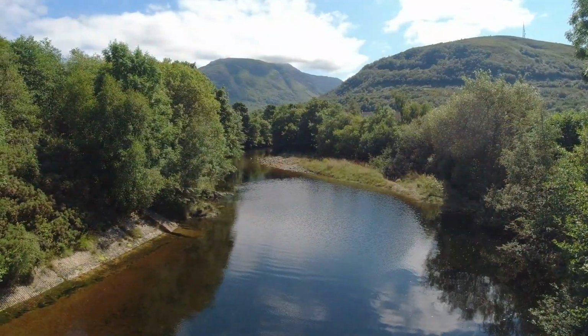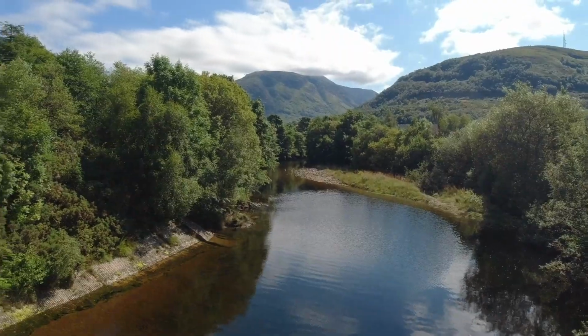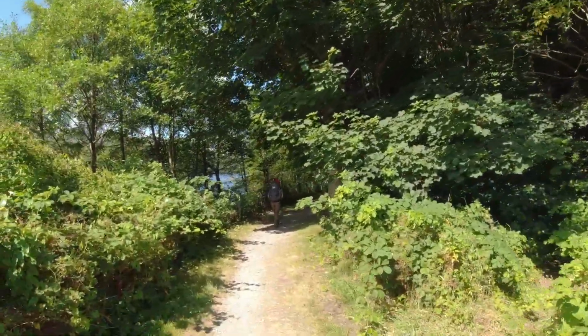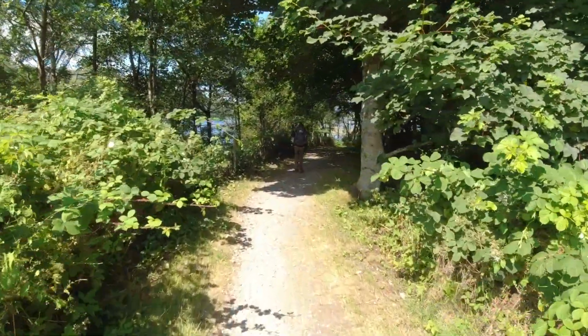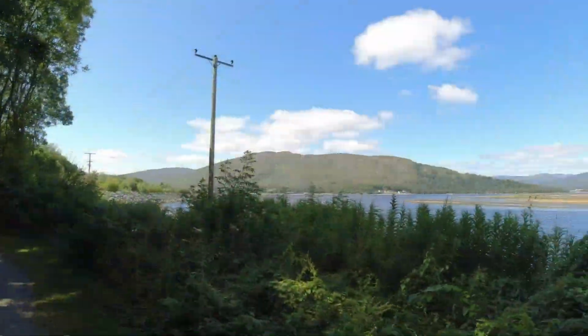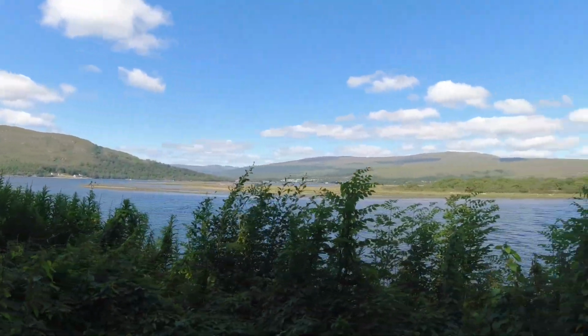Just crossing the River Lochy, a couple of minutes into the walk. Great Glen Way. Let's see what's in store for us. Bye bye Fort William. Well, not quite bye bye.